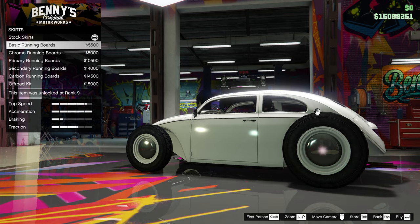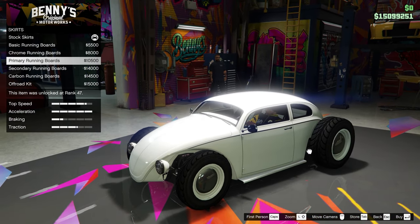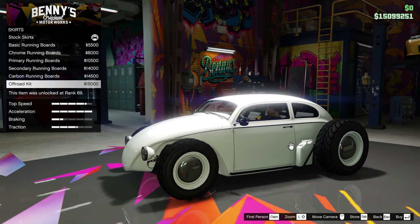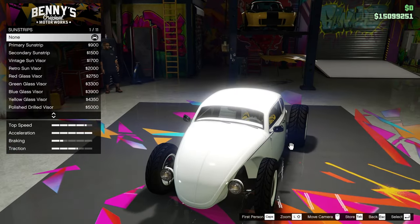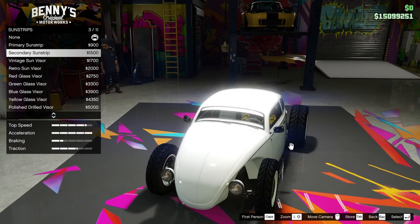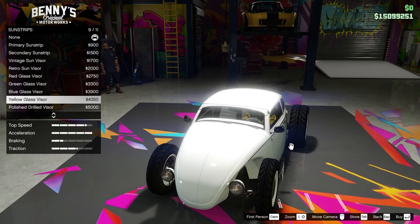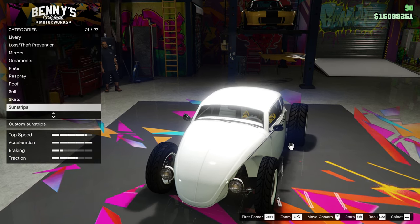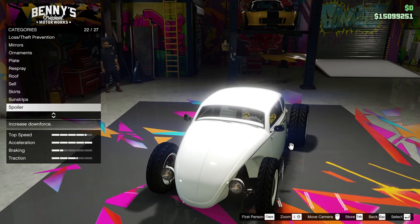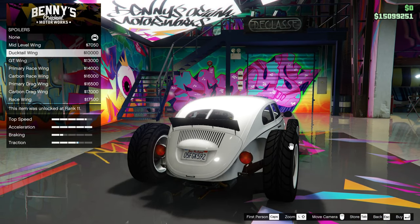Skirts. Basic running boards. Chrome running boards. Primary. Secondary. Carbon. Off-road kit. Okay. Sun strips. Oh god, this is such a thin windshield, I didn't even notice. Imagine trying to see through that in real life. Think about how short the Camaro's windshield is, and that's already hard to see out of.